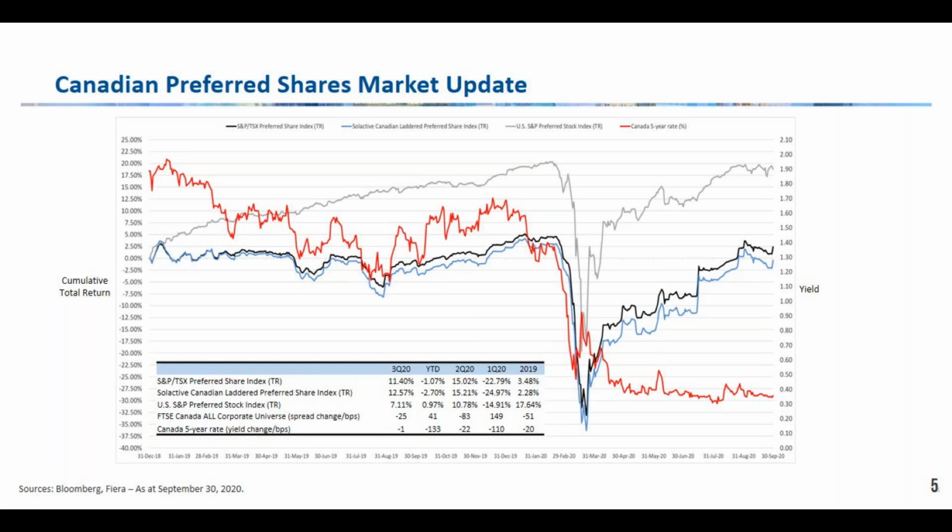But it was, I think, a real game changer for the asset class, and that shows how in Q3 the pref market performed much better than everything else, right? Even better than equity in that quarter. So that was great. So next slide.